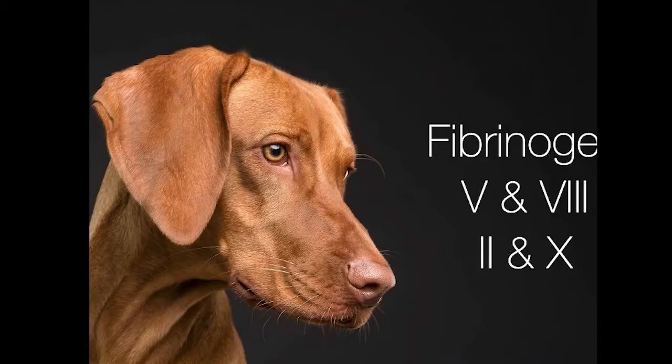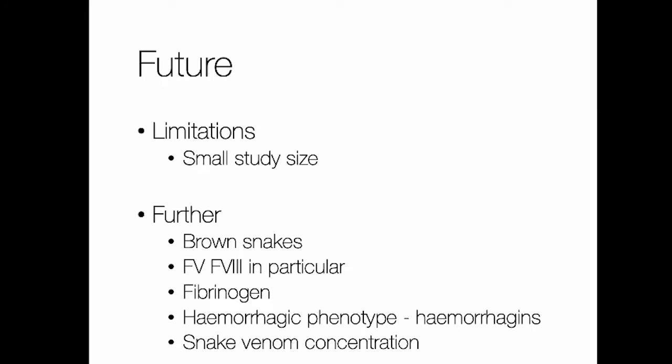So, all in all, in our patients, it seems that we have absent fibrinogen after being bitten by a snake, low to absent factors 5 and 8, and partial depletions in factor 2 and 10 with rapid recovery, similar to our human counterparts. So going forward, I guess one of the big limitations of my study was the very small sample size, but given the stability of the factors, it might lend itself to multi-centered studies.